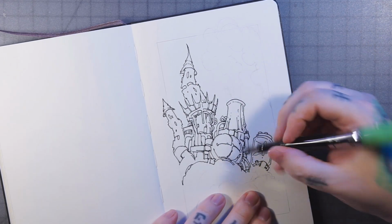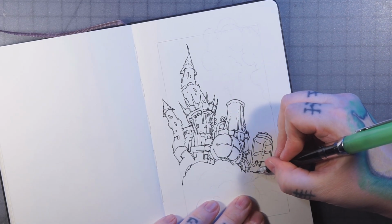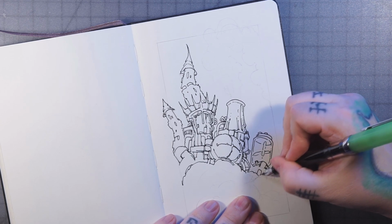Whoa, getting sloppy. There's the thin line between loose and sloppy sometimes.